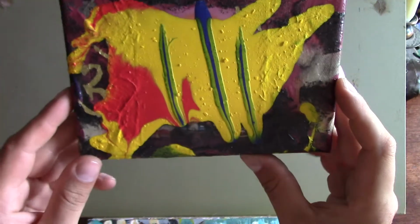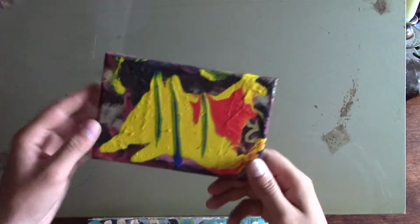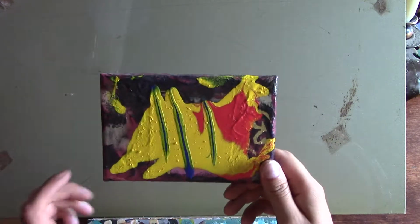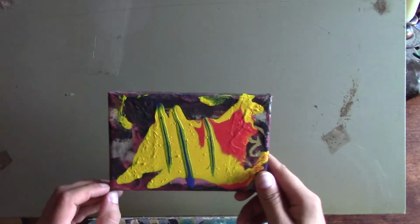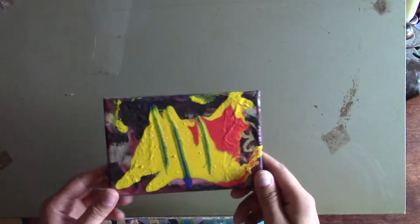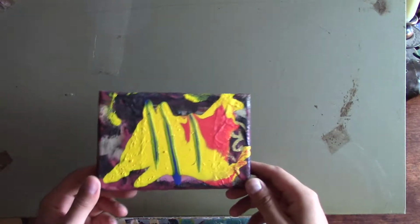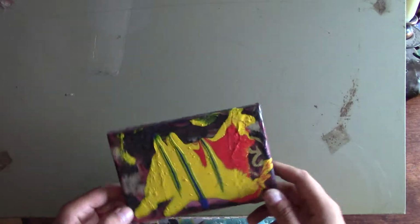It's quite minimalist and has a few of my bright colors mixed up, and I feel kind of inspired and energized when I'm looking at it. So it's a pretty small painting, but I'm quite pleased how it came out.